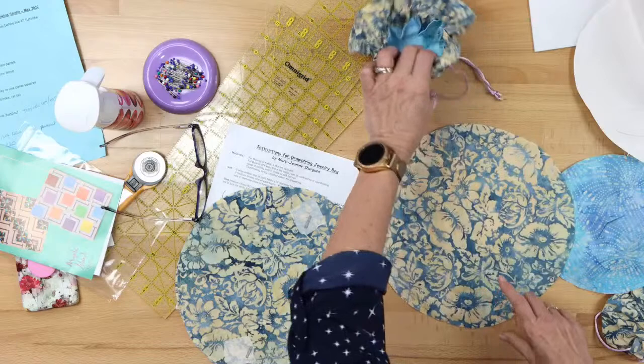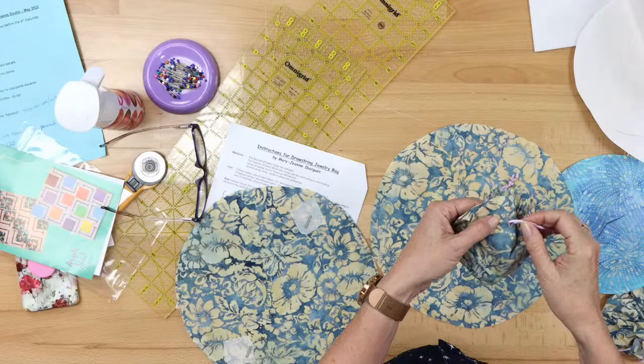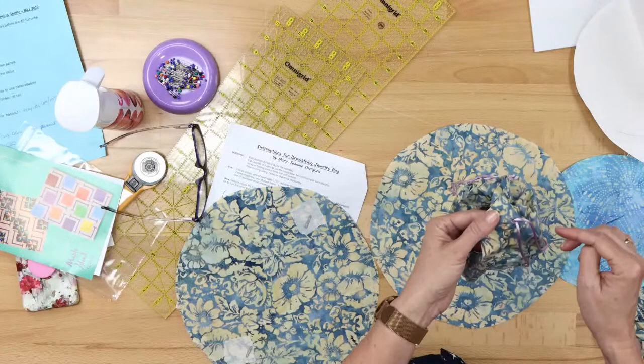Yes, you could also use grommets. But buttonholes, I would really love for you to try making them if you've never made them with your sewing machine, because they are really a nice thing to know how to do, even if you never make clothes. Sometimes it's nice to have a buttonhole.